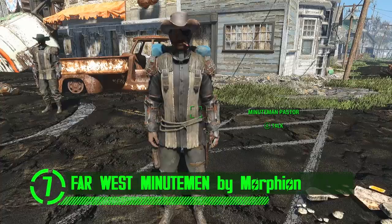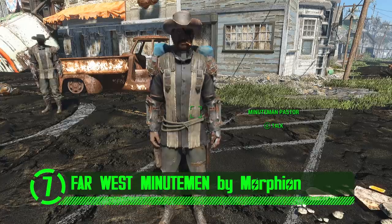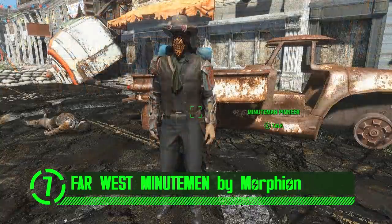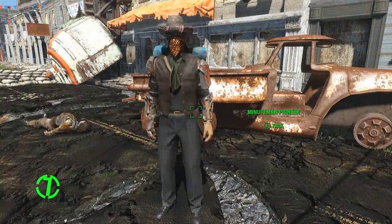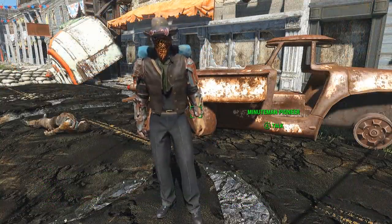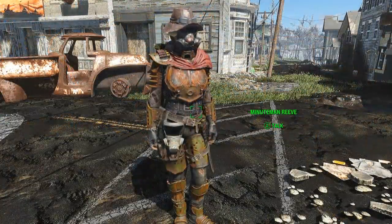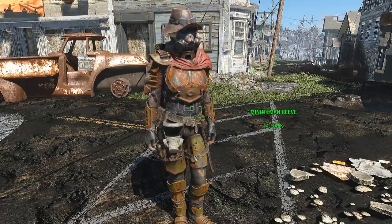At number 7, we've got Far West Minutemen by Morpheon. I think it's safe to say that the vanilla Minutemen are a bit lackluster. Like, it looks like a strong breeze could blow them over, and I bet if you beat them unconscious with a really big stick, they would have to learn to walk all over again because of the massive head trauma that that would cause. And that's no joke.